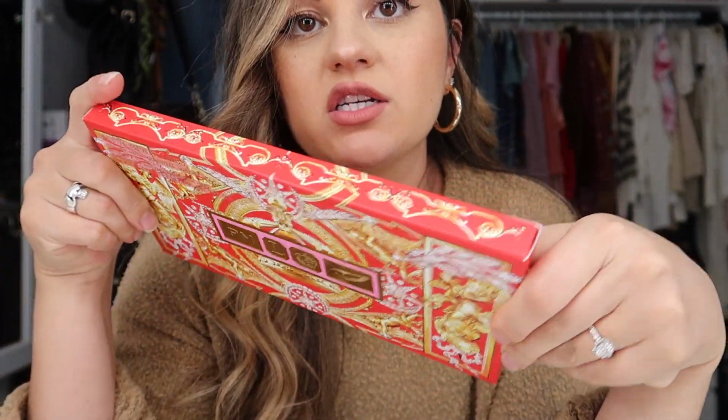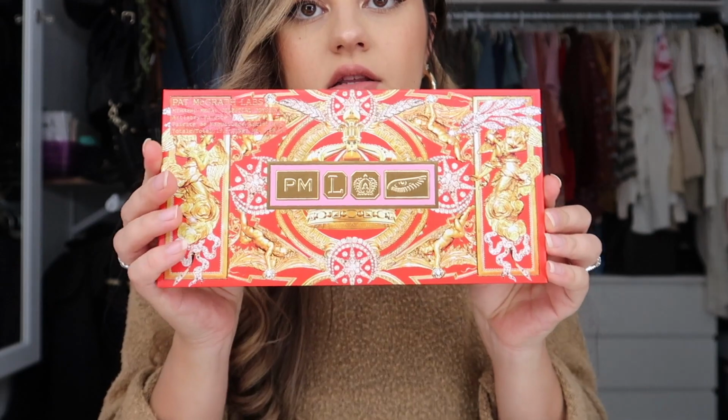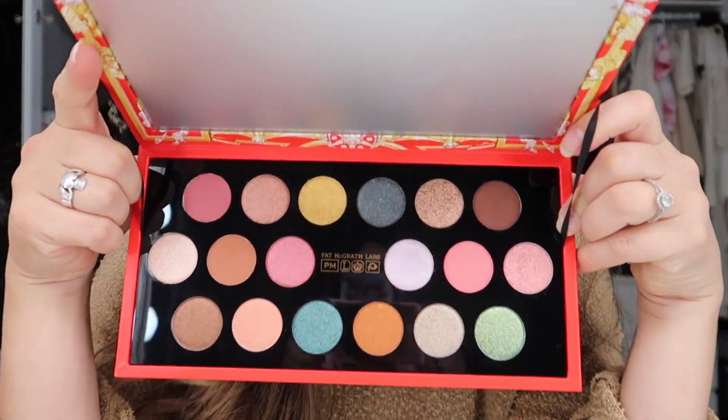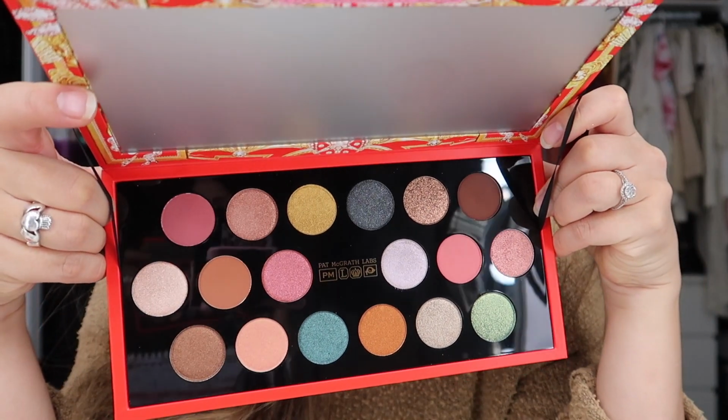The next item I got is the Pat McGrath Mothership Mega Celestial Odyssey palette. So this is the box packaging. It's pretty good size too. And this is what it looks like, similar to the box packaging. But look how beautiful all those shades are.